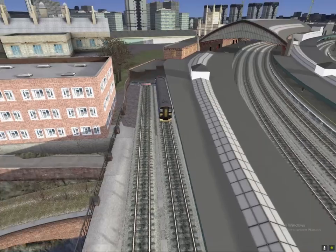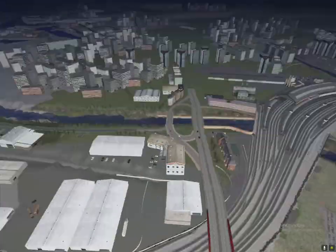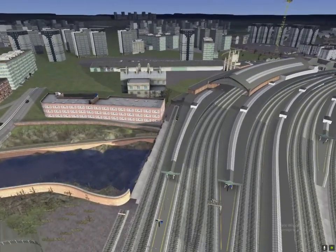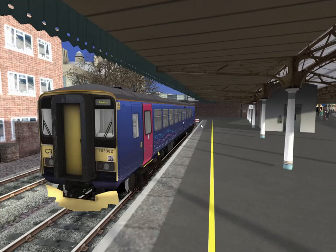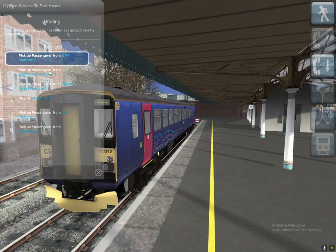So we're on the Bristol and Avonmouth route from Just Trains, which is a pretty nice route. You can see a lot of detail. I think this is also a pretty old route as well. I bought this off eBay as a disc download, so it's probably at least 10 years old. So we're just doing a 30-minute scenario here. This is the first service to Portishead. Take the first passenger train to Portishead along the newly reopened line.